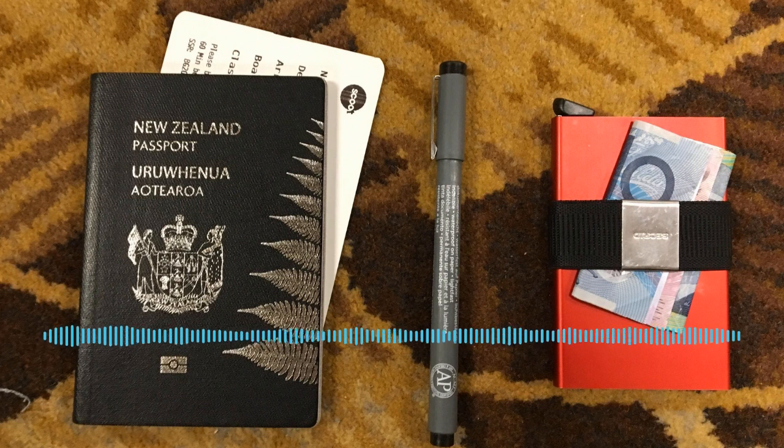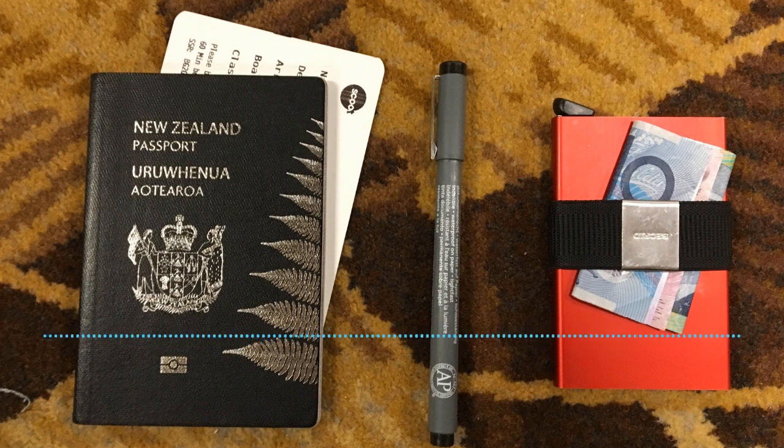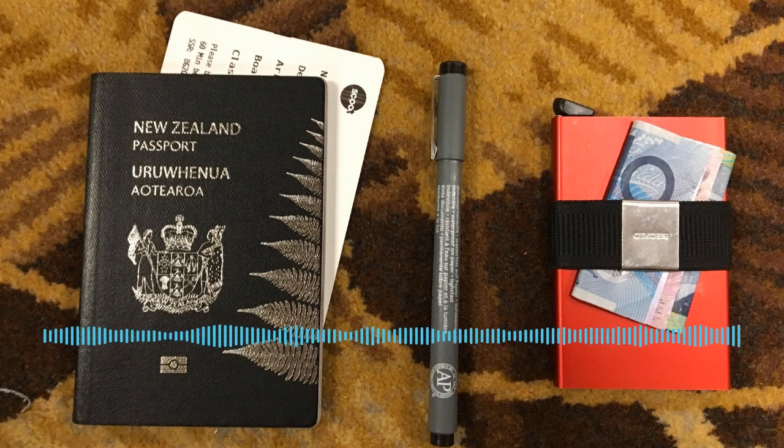Some of these things you'll be carrying on your person, preferably in a pocket. However, women's fashion does tend to be noticeably lacking in pockets. I'm not bitter at all. So you might actually have to have it in your handbag or your carry-on bag. So first of all, your passport. Essential. Or if you're traveling locally, an ID card, some sort of proof of identity.